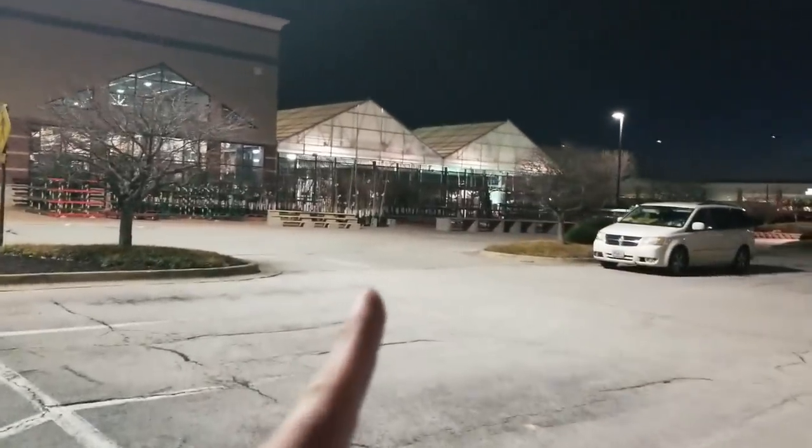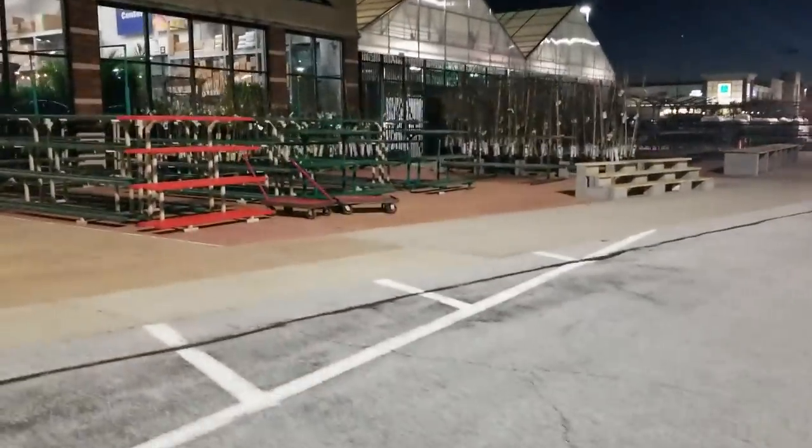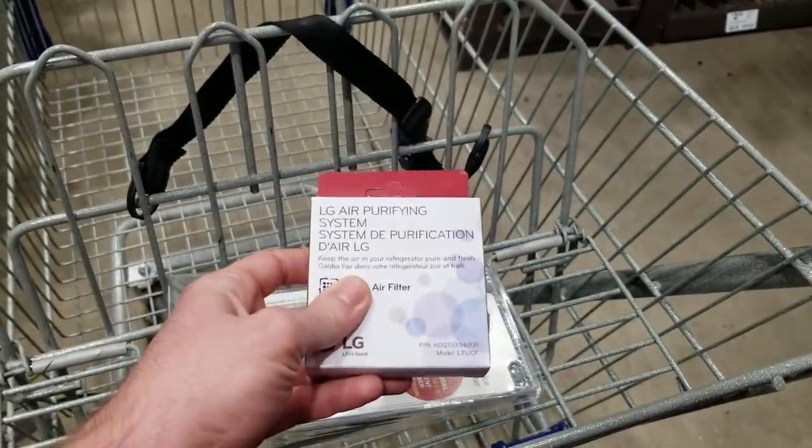If they have a part, go home and try and fix it. But look at what's going on out here. See that? The plants aren't set up, but it's still exciting. They have all the racks out. Makes sense. Spring's just around the corner. It's just like 5 days from now. Oh, I'm so excited. Seems like a long shot, but I'll try changing the air filter.